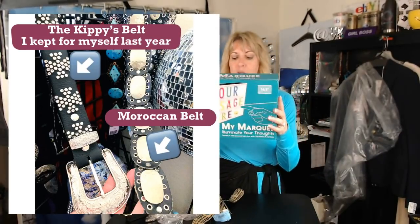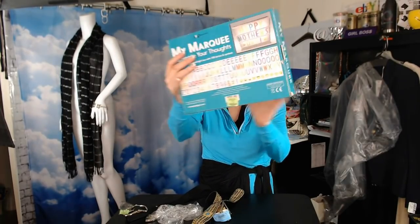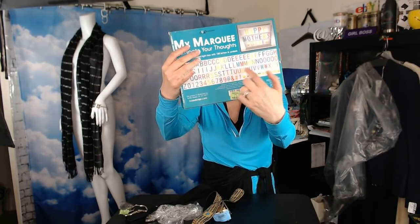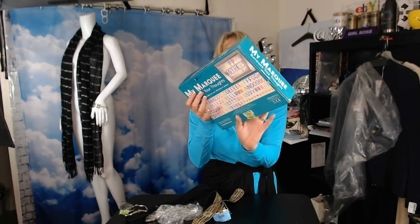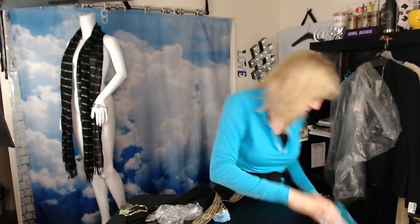And I picked this up for $1.59. It's a marquee with colored lettering, 4-inch colored lettering and little emojis. So cute. It lights up. I'm going to use this for YouTube videos and whatnot. I've got some other projects coming up. They're only like $20, $30 brand new. But this was $1.59. So yeah, I've been wanting one.